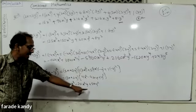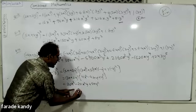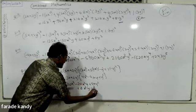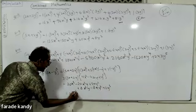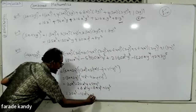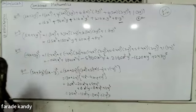Then you can see they are matching. Now 2y into this, no, don't try here. Here try 2 into 4, 8, x square y. Minus 8xy squared. Then 2y cube. Then the answer is 20x cube minus 12x squared y minus 3xy squared plus 2y cube. Idea getting? No? Okay, try.